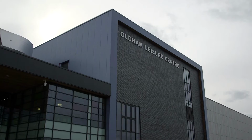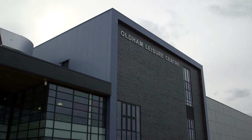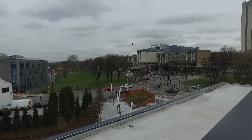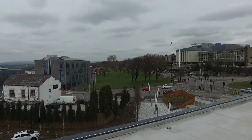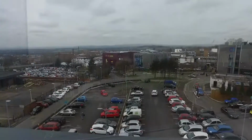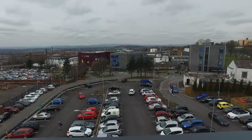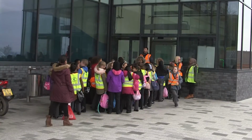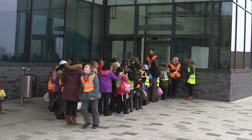The leisure centre in Oldham is very much a flagship facility, and it's not just about the leisure offer, the regeneration offer, but it's also about projecting the image that Oldham wants to project, that it's very much open for business, and we are investing in the town centre and facilities like this that provide design and function improvements. The amount of people that have come through the centre, I don't think anyone expected. I didn't expect it. It's just been constant from morning till night.